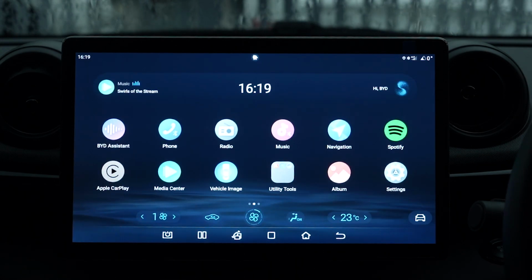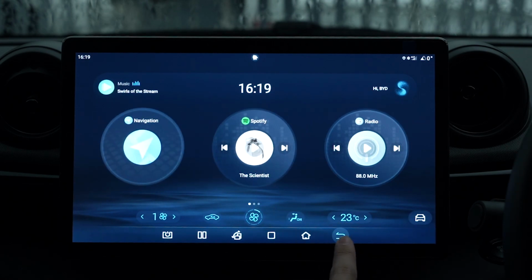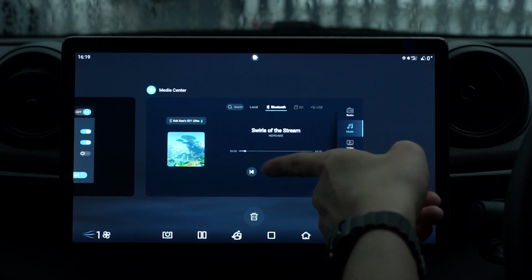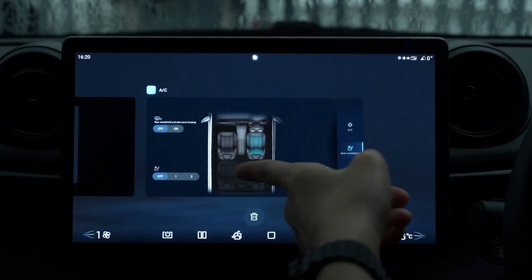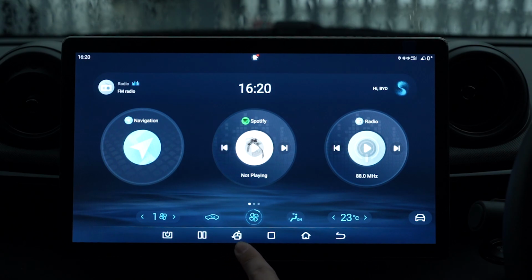And you might have realized that there are additional buttons here as well. So these are all standard Android buttons. So back button, this is the home button. This is the multitasking menu. So we can swipe up to close apps just like any other Android phone, or tap on this button to clear everything. And then this one is to rotate the screen.